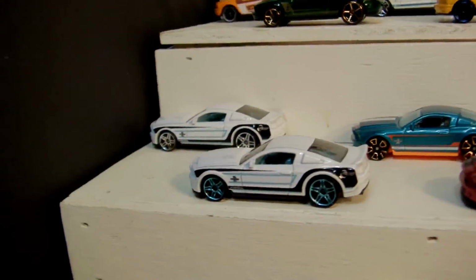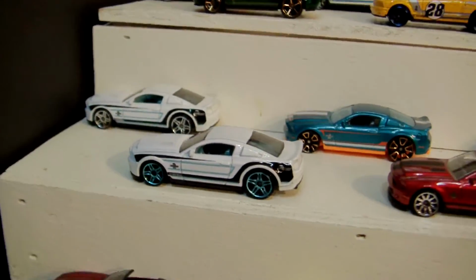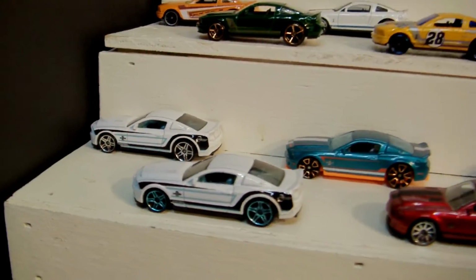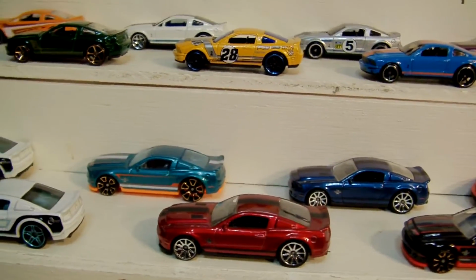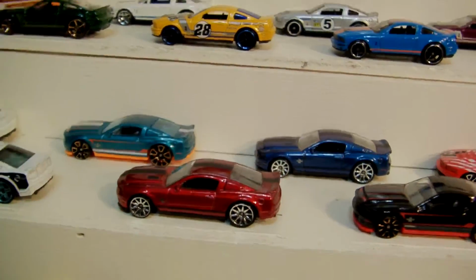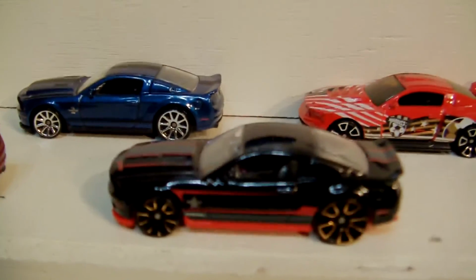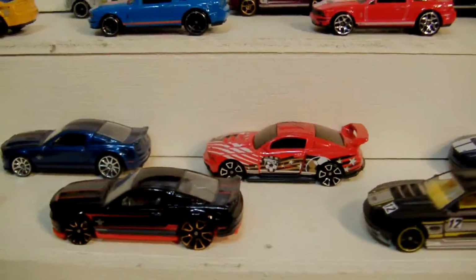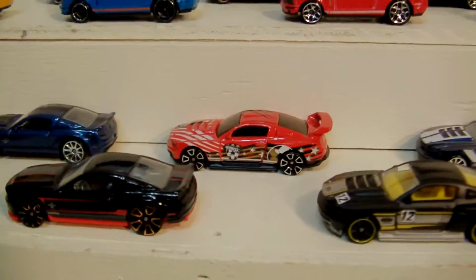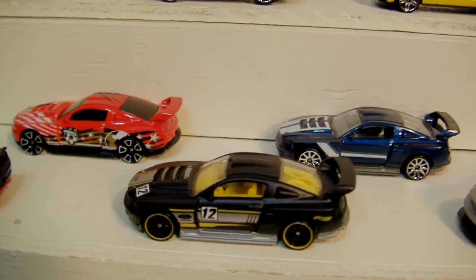The actual blister pack shows it in this color, but for a while they were coming out in just regular chrome. The gorgeous, gorgeous Super Snake. These are all 2010s. For the modern muscle, I mean, I love that car. The Super Snake is just a gorgeous, gorgeous vehicle.